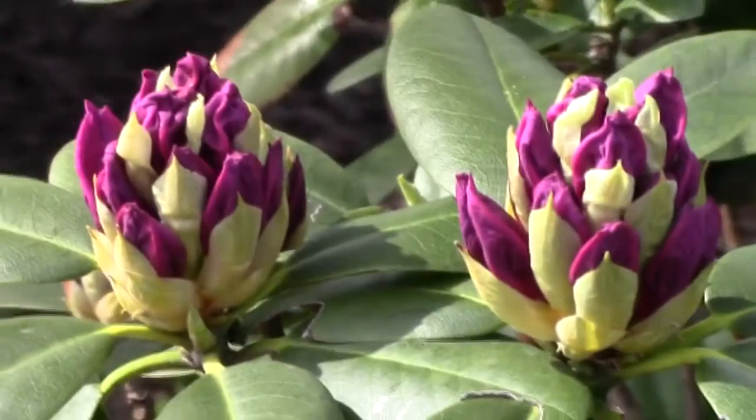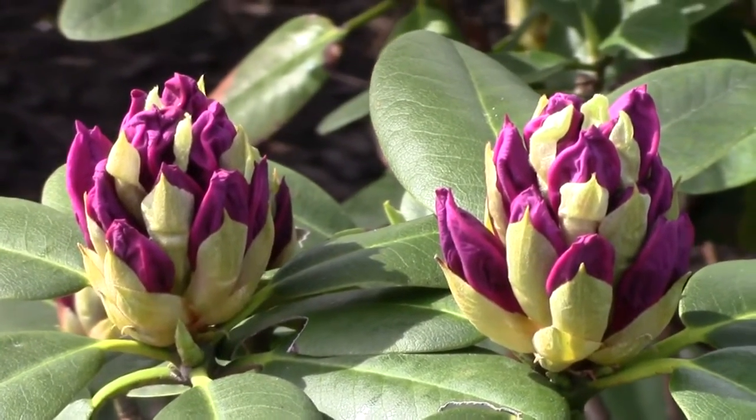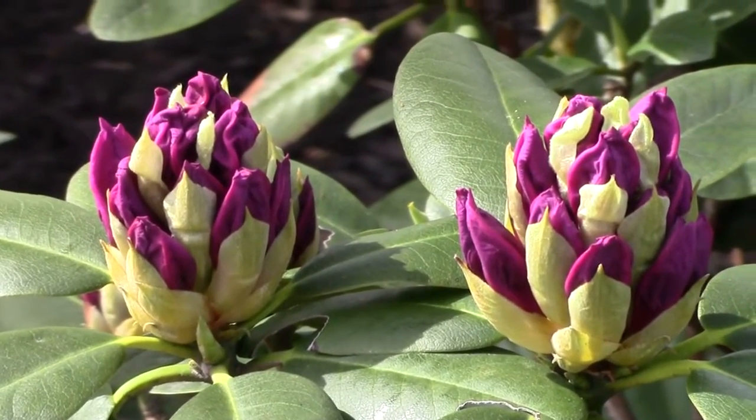But when I came here, I was able to keep my colors separated, which was a wonderful thing to do, because then I could plan: I'm going to have yellow there, I'm going to have orange here. Now right here, these are dark purple. There are 3 varieties, and they're very late. They're just starting to get ready to open.